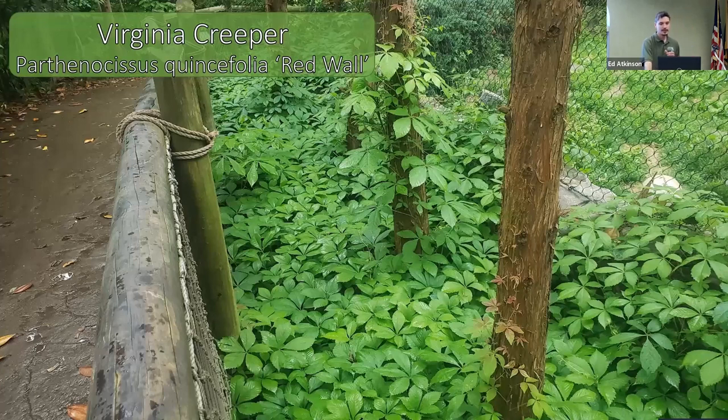Virginia creeper is a good one, but it's just kind of a good thing to, you know, it'll climb trees pretty innocuously. It's not like English ivy or something where it's going to strangle it. This is a really vigorous one that we've used, right plant, right place. We wanted this one to be a ground cover in this snow leopard viewing. This one's called Red Wall.